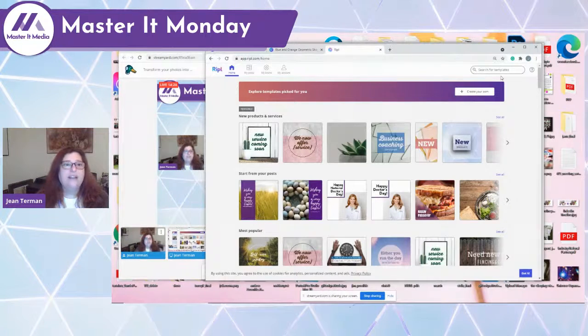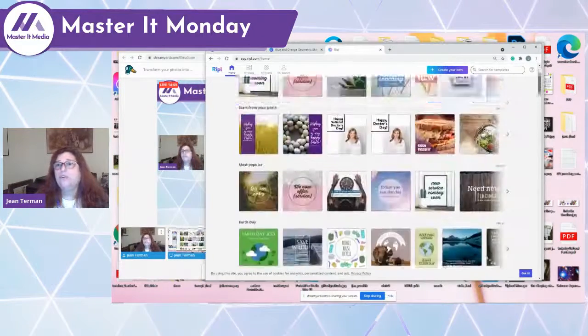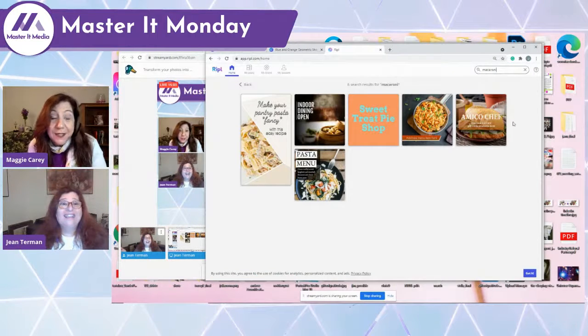Again, Ripple has a free version and a paid version. I am using the paid version because I use it all the time. Take a look at what the free version offers you, and if it's enough, that's great. Just know both Canva and Ripple will watermark whatever you produce until you get the paid version. But you can find templates that work for you. You can search for them. I wonder, do they have macaroni and cheese? I'm guessing no, but we'll look. Let's just try.